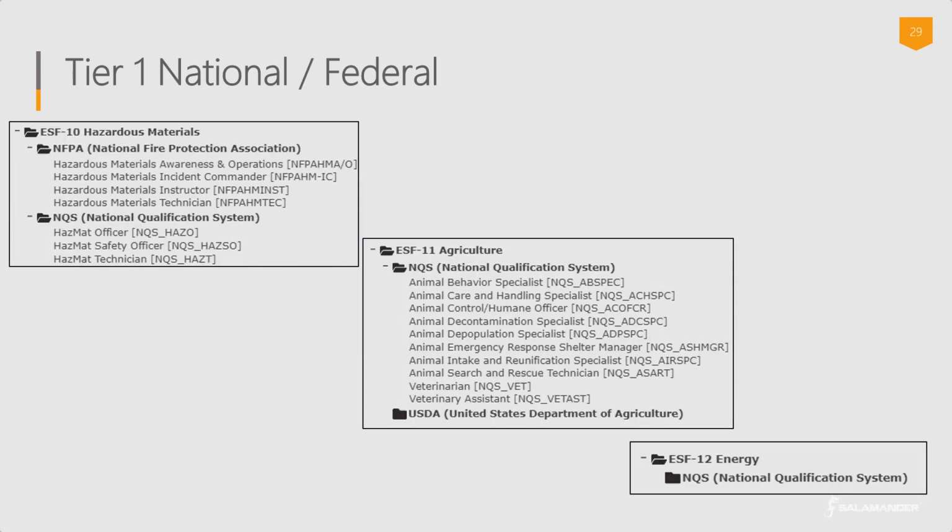ESF11, currently again NQS. The U.S. Department of Agriculture does have some qualifications. However, they're trying to get that formalized and finalized, and when they do that, we will get those added into there.